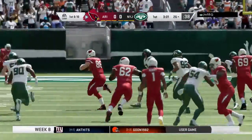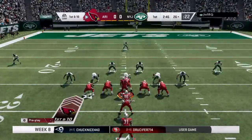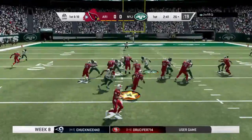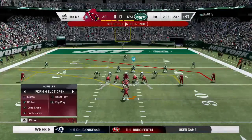I like how they work the tight end on a nice little under route there. And if you're going to give him that much space, he's not even going to catch the football. He's going to run away from you a little bit, and that's exactly what he just did there, picking up extra yardage. They'll run for the first time with Johnson. And he'll be tackled at the 23 after a gain of 3.